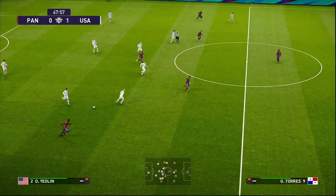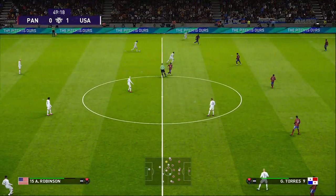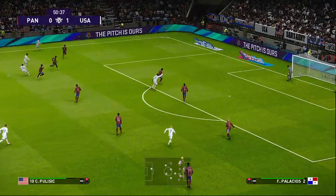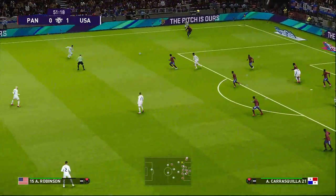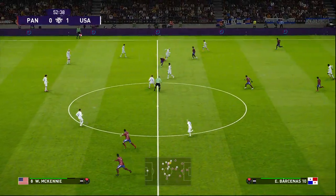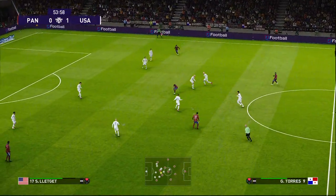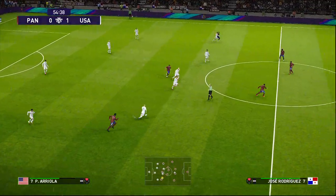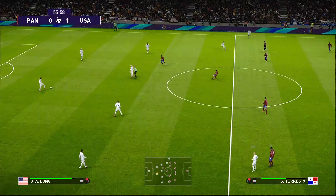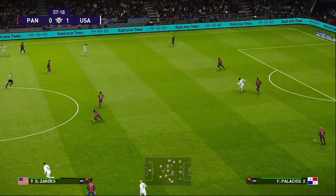Panama need to get the balance right to sort this out. Ambition must be complemented by just the right amount of caution, and I think the more experienced players can oversee that. Pulisic. And now the breakaway. Brooks. Down by a goal, needing to go up a gear. That's how it looks here.